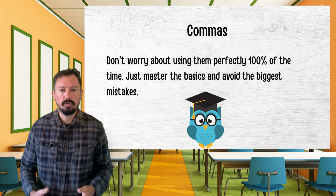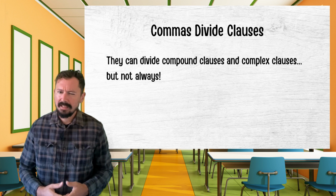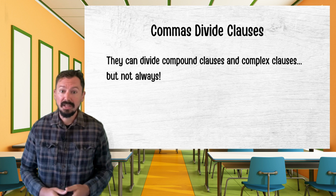You just need to know their most common uses. Above all else, you need to know that commas divide clauses. Now, they don't divide all clauses, but there are only a few rules to learn.